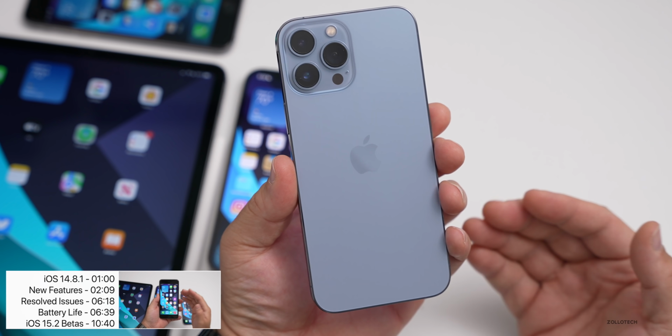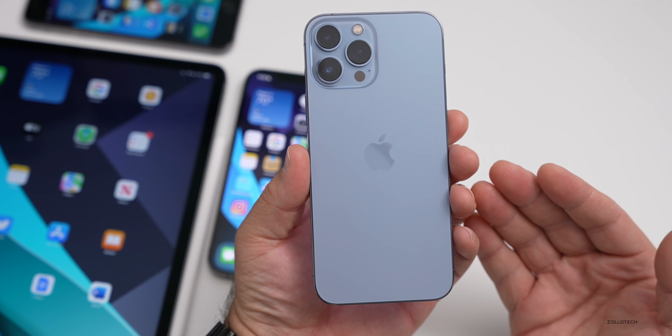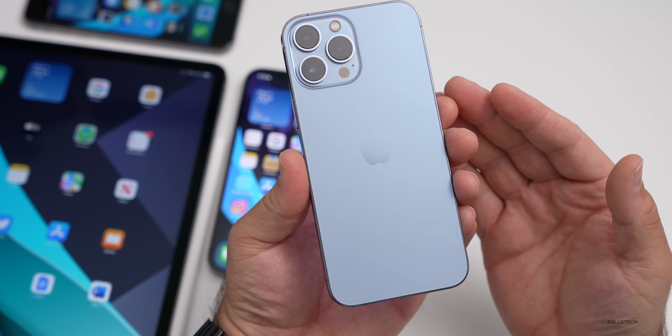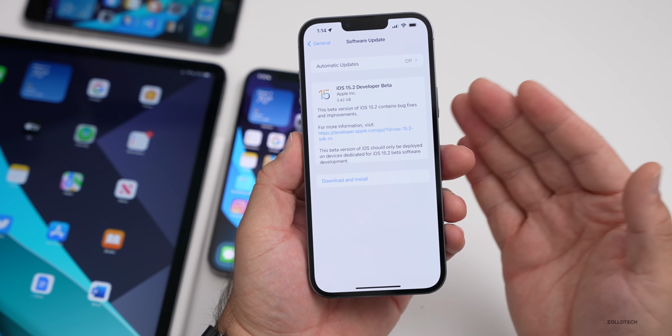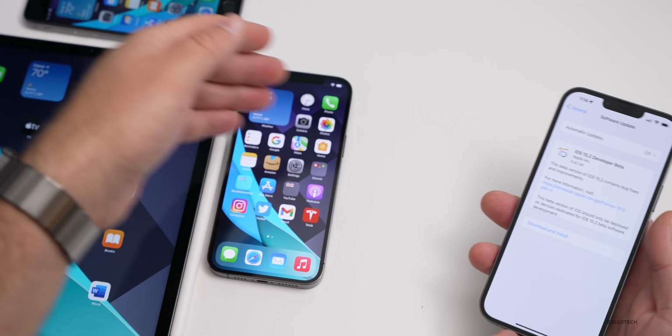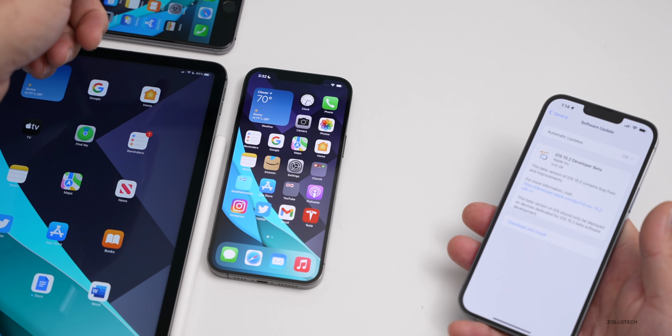And anytime you go from a public version of iOS 15.1 or earlier to a new beta, you're going to reinstall the whole OS and have a huge install. So the update is about the same size on the iPhone 12 Pro Max and iPhone 6s Plus.